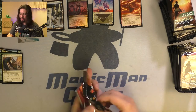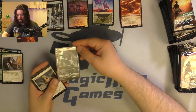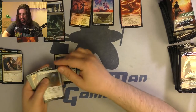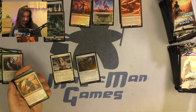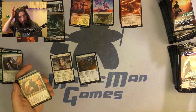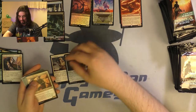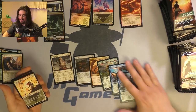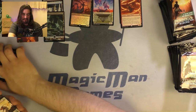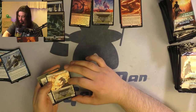All right, pack three. Art card, very, very pretty. Ooh, foil swamp. All right, here we go. So I have the percentages listed up here. One of the things that's very interesting with this: one common, five uncommons happens 3.5% of the time. So there's one common, five uncommons. All right, very, very cool. I'll take that every day. Canopy, I'm going to mispronounce names, Jerboa.